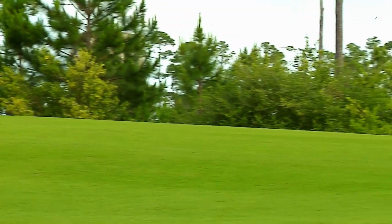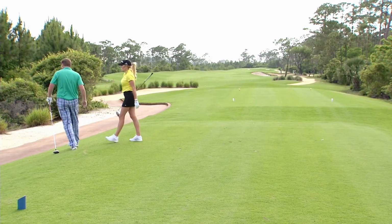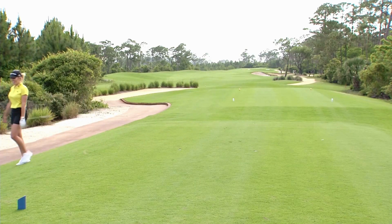Good swing. Stay there. Thanks. I absolutely love courses like this that put a premium on driving. That's because you hit it straight. We've talked about this already. It just really makes a difference. Everybody loves a tight golf course. You don't want to be able to just hit it anywhere. I love to be able to hit it everywhere.